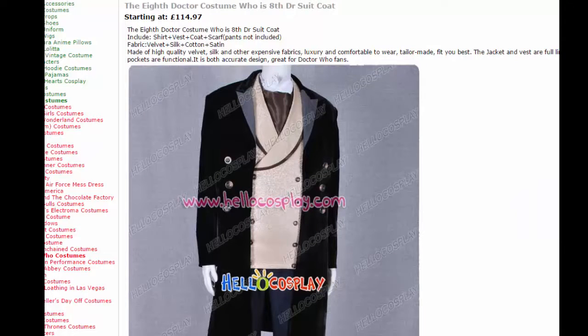However, if you're willing, Hello Cosplay sell a coat and in fact the rest of the costume, based on the design of the TV movie. That said, this eBay coat is especially good for cosplaying on a budget.